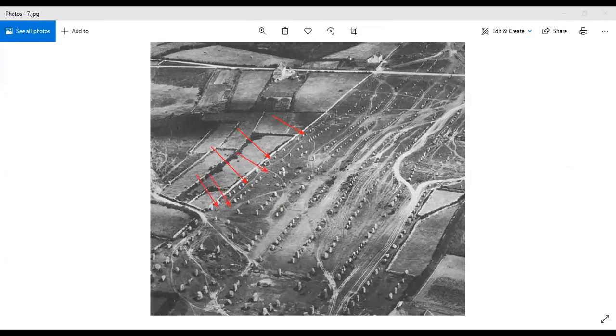They didn't actually put stones all the way along this length. They may have put stones here and they've been taken away for quarrying, but not all of these gaps would have been filled with stones.